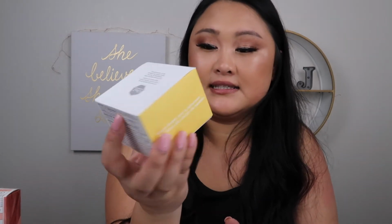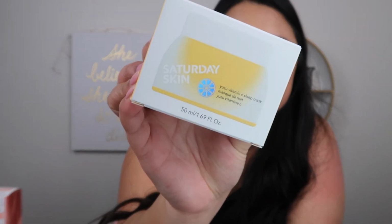But maybe I'll give this a try just because my cuticles are pretty gross. The next thing I received is the Saturday Skin Vitamin C Sleep Mask. This retails for $29. It's supposed to moisturize. It helps with aging, dullness, pores, stress, and texture.